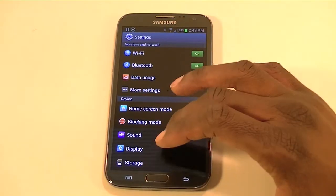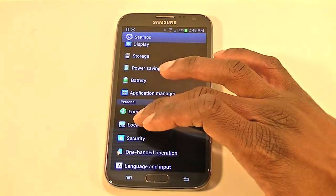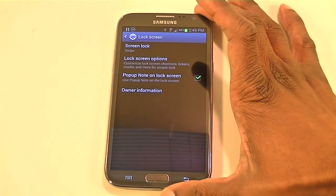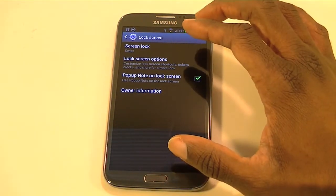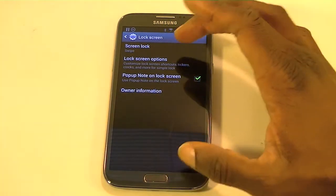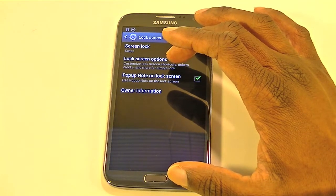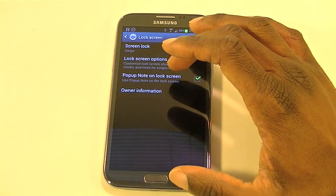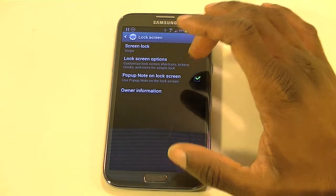Into our settings, back to the lock screen. You go to the lock screen in the main settings, and it has the different information of what you want to do on the lock screen, what type of security you want to have. If you want to swipe or code, if you want to have lock screen options, which we'll go into in a minute, owner information, where you can put your name on there, pop-up note on lock screen.